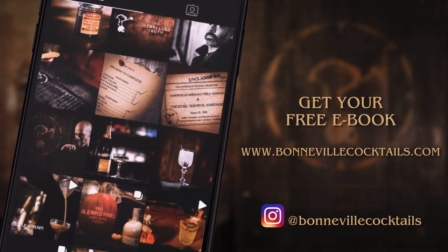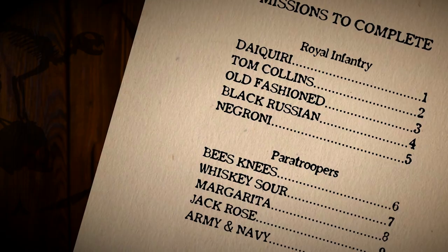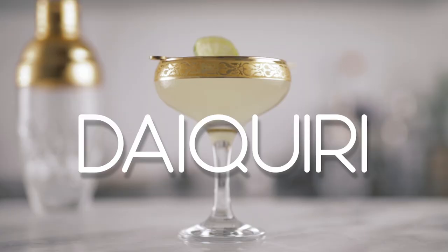Today, three classic cocktail recipes that I sourced in the Cocktail Survival Handbook from my friends at the Bonneville Cocktail Collection. During the pandemic, they were not able to release any cocktail videos, but they still wanted to share their passion for cocktails, so they had this amazing idea to release a free downloadable ebook with 15 cocktail recipes. They divided the cocktail book in three sections: very simple, average, and a little more advanced. And today I picked my favorite one from each section, and we're gonna start right away with one of my favorite classic cocktails of all time, the Daiquiri.